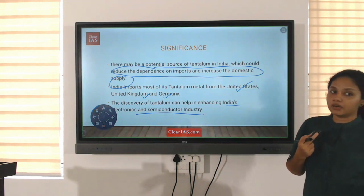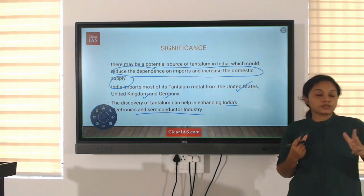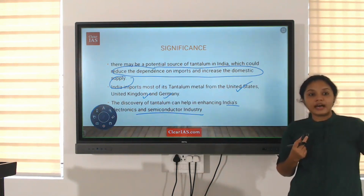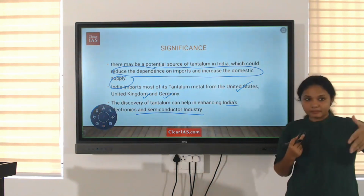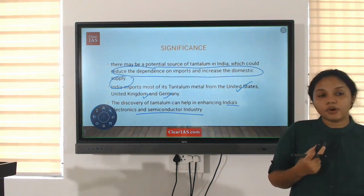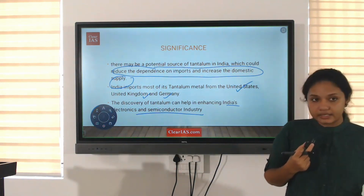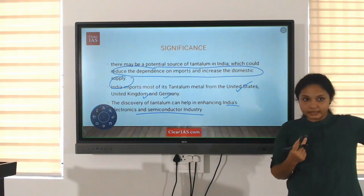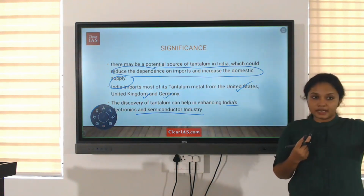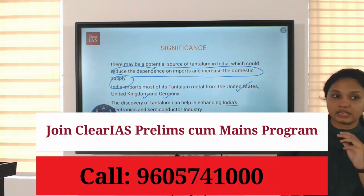We only have a single hub for making semiconductor chips in Mohali, Punjab, and that is the reason why. And also, even if India is developing semiconductor chips, it is for ISRO uses, etc., not for the use of the rest of the country. So we are importing it from other countries. So what we need to do? We need to have a technology transfer from Taiwan, etc., and other countries which have high technological advances. And also we can develop our own usage, make in India, etc. Okay, so tantalum can have a potential to develop the electronic industry in India.